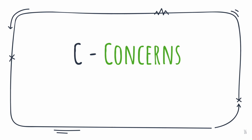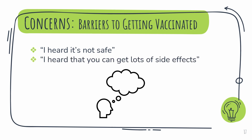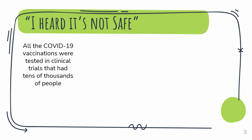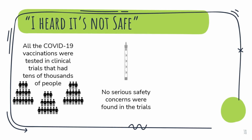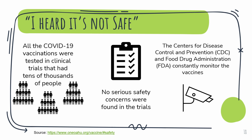Now we'll address some common concerns that some people may have with getting a COVID-19 vaccination. The two common concerns that many people may have is that they have heard the COVID-19 vaccinations are not safe, and they have heard there are many side effects. Some people don't think the COVID-19 vaccinations are safe. It's important to remember that all the COVID-19 vaccinations were tested in clinical trials that involved tens of thousands of people to make sure that they met strict safety standards. No serious safety concerns were found in the trials, so they were approved for emergency use in the United States. The CDC and the FDA are also constantly monitoring the vaccine for any type of safety concern.